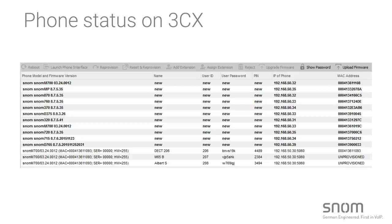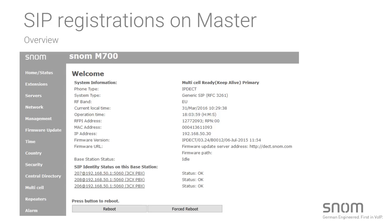Okay, so now, as you can see, we have multiple base stations connected to both our network and 3CX. Here is a screenshot of the master base station, which is the one provisioned by the 3CX. This is the welcome page. When you log onto the web server, you can see the SIP identities, status all okay. So now we can go on.